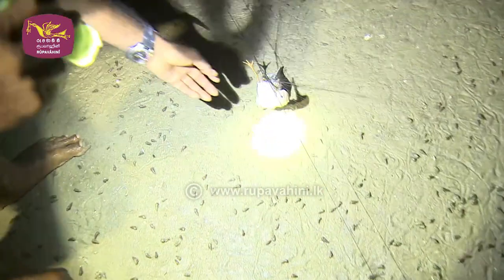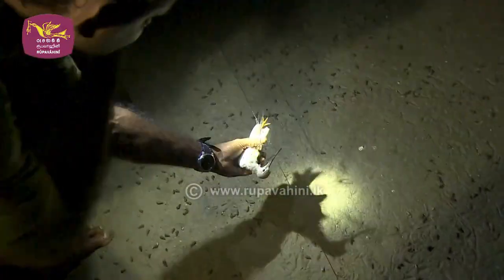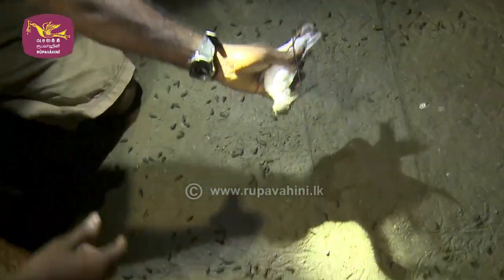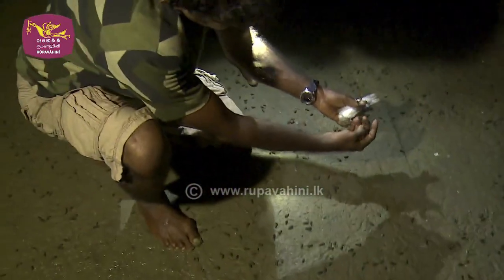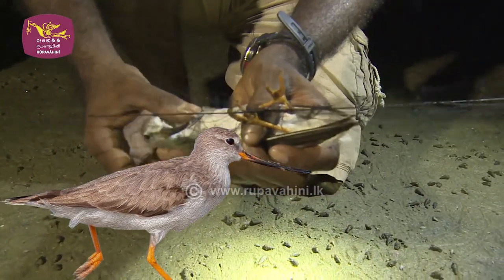So this is a very exciting find. This is an exciting bird. Ornithologically speaking, it's a rare migrant that comes to visit Sri Lanka from October to March, and this is called a Terek sandpiper. It's a rare migrant even in the birding circle, among birders and photographers.